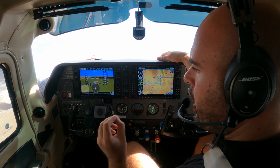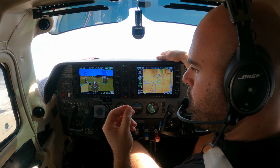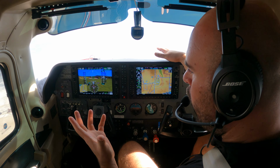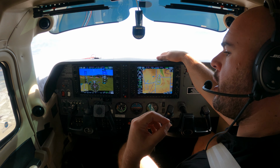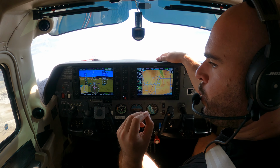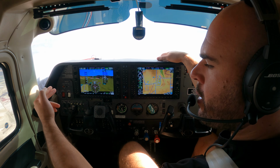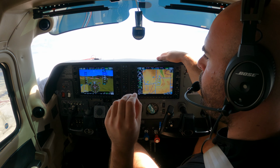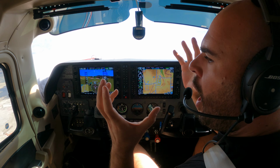The faster I go, the steeper my descent must be to reach a given waypoint or point in space at a given altitude. The slower I go, the shallower of a descent I can get away with while not passing my point at a higher altitude than I desire. Does that make sense? And that's a rule that's always true. It's not an airplane rule, it's a law.